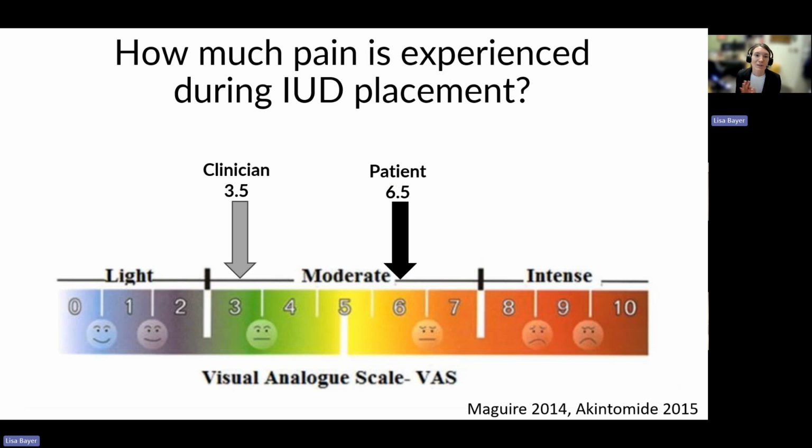Looking at this question a different way, I also want to think about the clinician-observed versus the patient experience of pain. Several studies have looked at the accuracy of providers' assessment of pain. In this 2014 McGuire study, clinicians underestimated pain at 3.5 out of 10 versus 6.5 out of 10, which is what the patient experienced. Another study in 2015 showed similar findings.